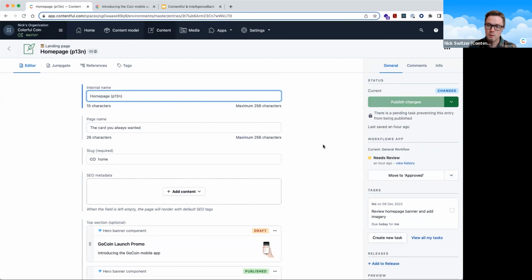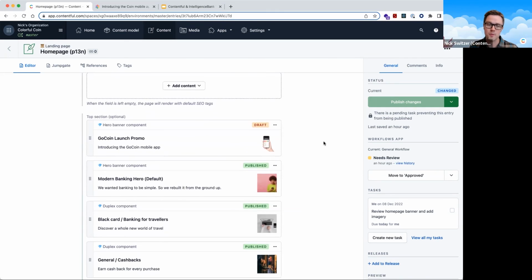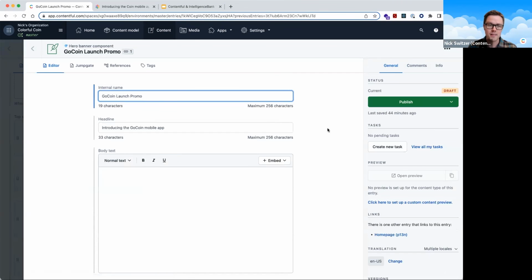So we'll jump into the homepage. And in this case, we're making some updates to our hero banner. We're going to have a hero banner specific to this app launch because it's a pretty big event for the company. So you can see I've got a new draft banner sitting up here at the top of the page that I need to add my asset into.